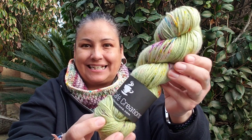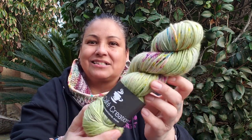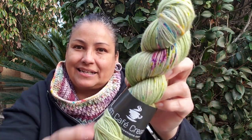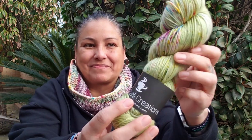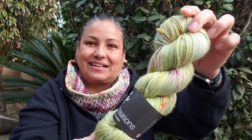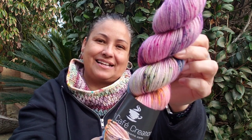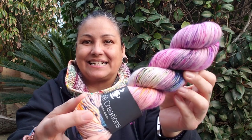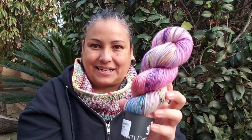This one is called Apple Dumpling. Look at the little specks of yellow and blue. As soon as I saw this, I wanted an apple pie. Look at this hot pink. Wowzers. I'm starting to like pink things too, sorta. If it's mixed with other things. Oh my gosh, also 231 yards. Oh my gosh. And then this one. Cutie Mark Crusaders. Look at these colors. Look. This is Yarn Cafe Creations, Big Daddy.